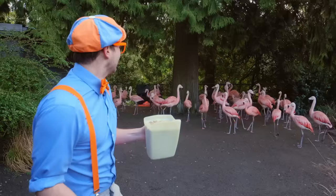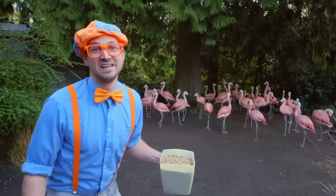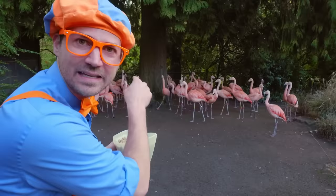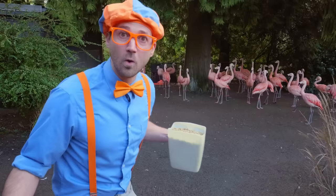And you see how tall their legs are? Whoa, they're so long. An adult flamingo, the legs are taller than the whole rest of the body. Wow, that is so crazy. Hey, and do you see how their legs are bending backwards? Yeah, us humans, our legs bend forward. But then flamingos, their legs bend backwards. You're probably like, whoa, those are some flexible knees.